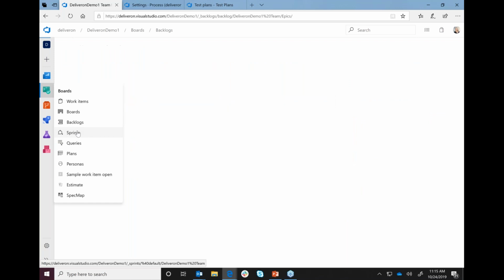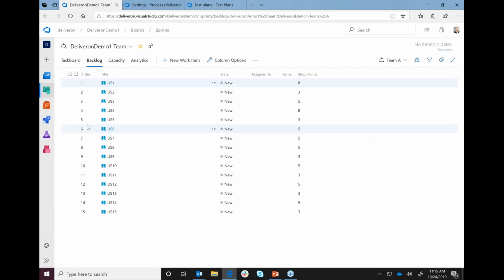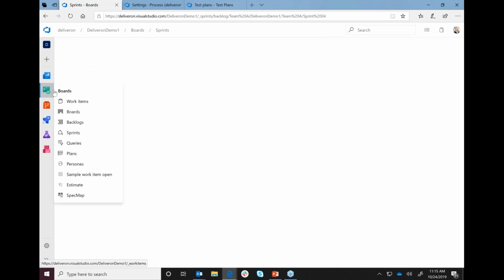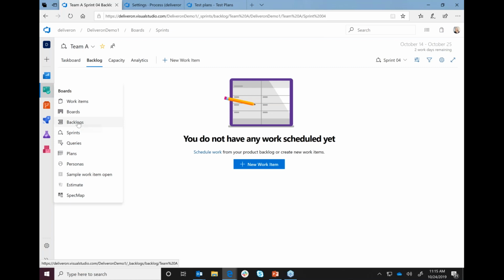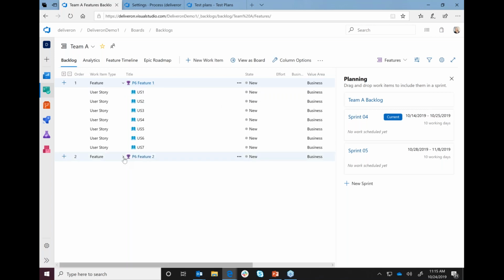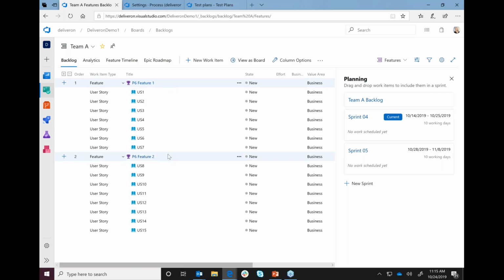So next we're going to go into the sprints. Actually, let's go over to Team A's backlog first. Now that I've just moved that work over to Team A, I can see here from a features perspective, we have feature 1 and feature 2 with those user stories that are already broken out. Just a quick caveat here, typically we don't use these short type of titles on our work items when we're actually working on a project. These are just for demo purposes as well.